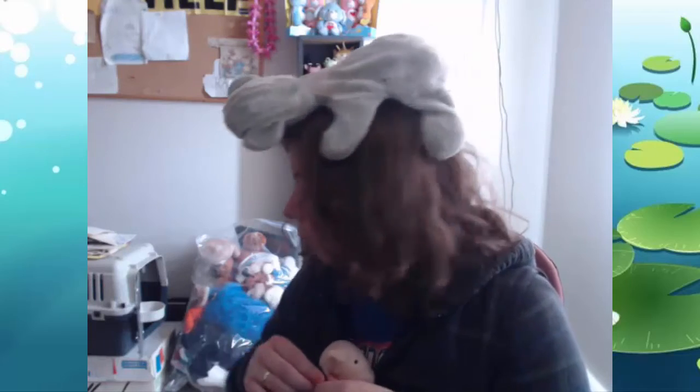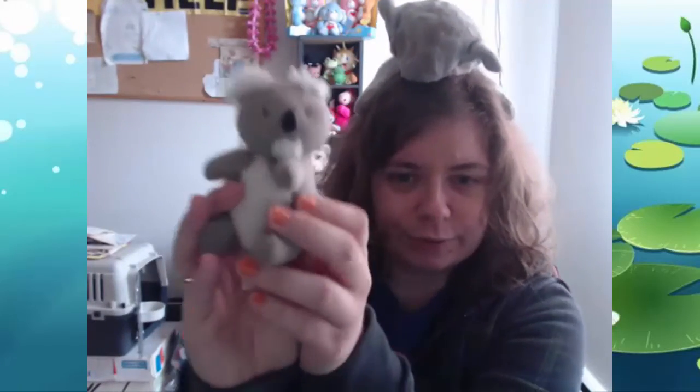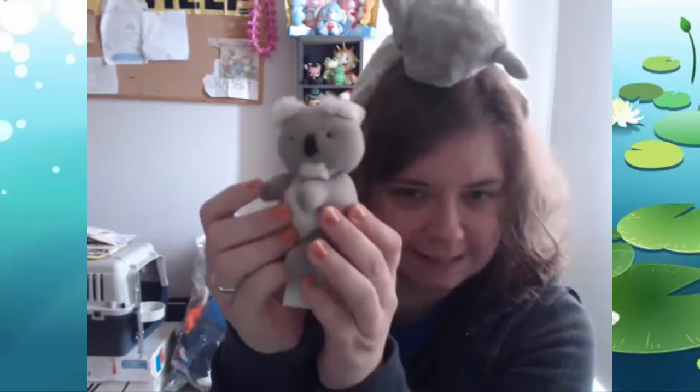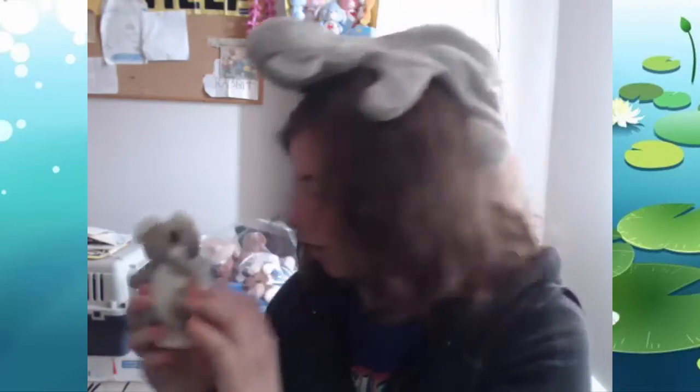All right, Hamilton, I'm keeping you on the floor. Ooh, Cookie, no, stay on my head. Okay, so I've got a cute little koala who I'm gonna donate because somebody else will love this koala, I'm sure.